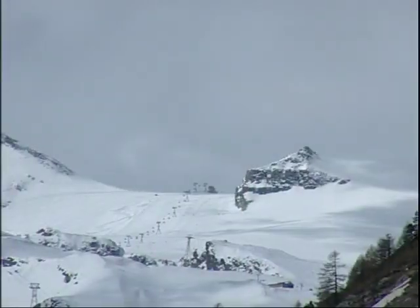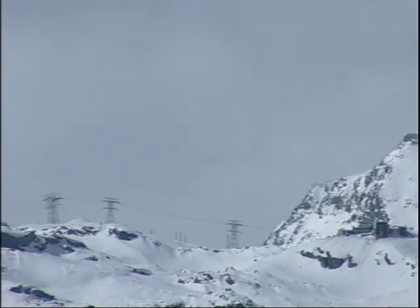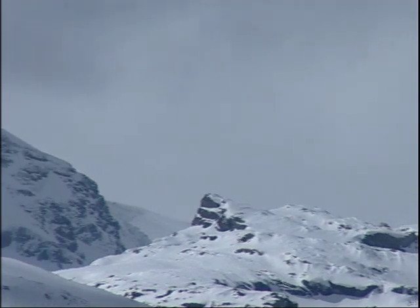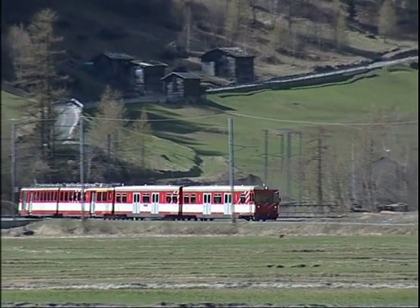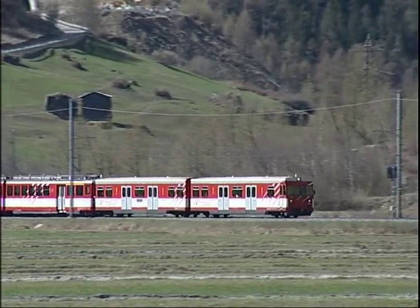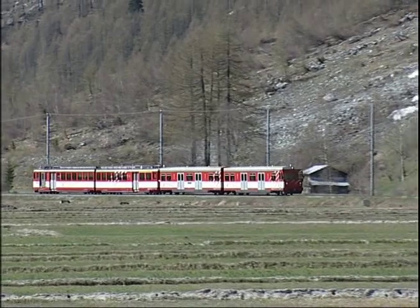This is the Breithorn mountain, which forms the border with Italy. Note the ski slopes and the line of chairlifts. In superb lighting, another shuttle train from Zermatt approaches its destination. Most of these trains are powered by ABDeh 6/6 or 6/8 units dating from the early 1960s. This is number 2031, pushing a non-powered driving car and trailer.